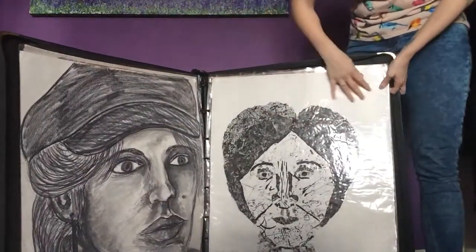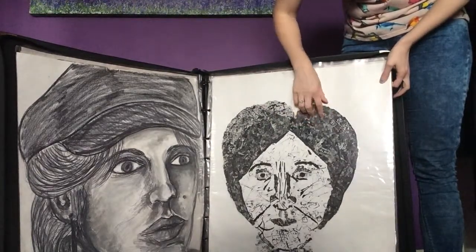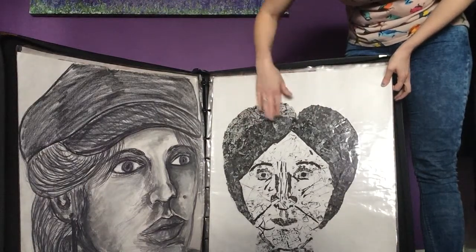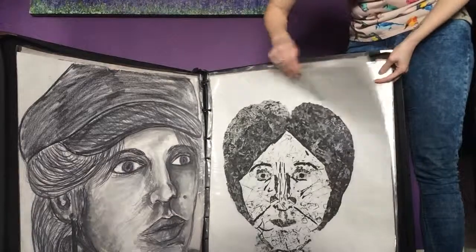This is another self-portrait. My hair was very, very short. And this is just made out of cut up pieces of card, which I'd made lots of marks on. And then I literally just tore the paper up, and I stuck the layers of paper so that it would give this effect of a portrait, I suppose.